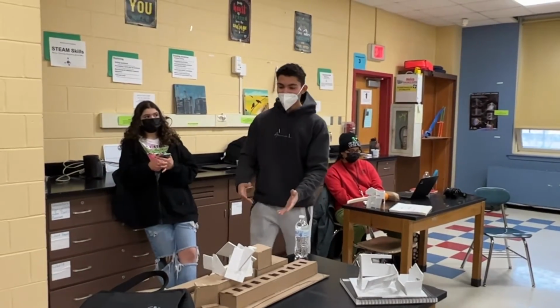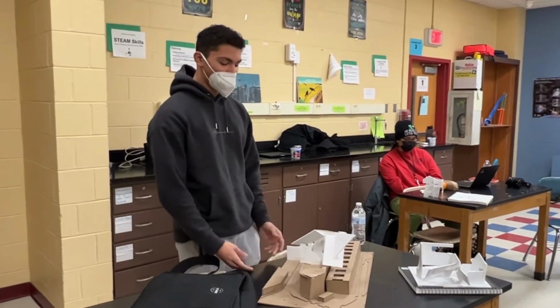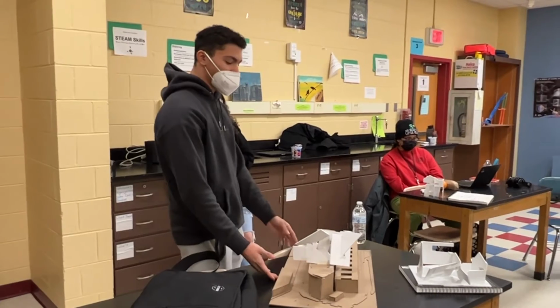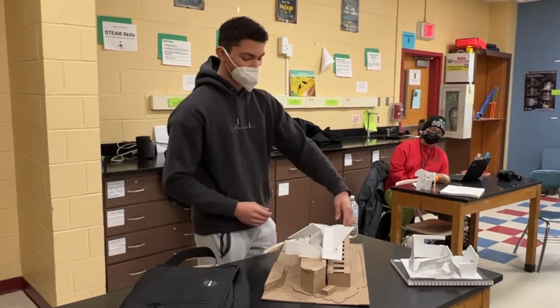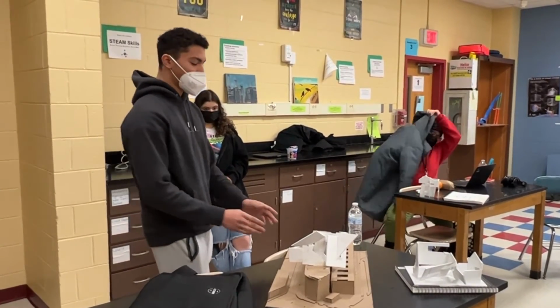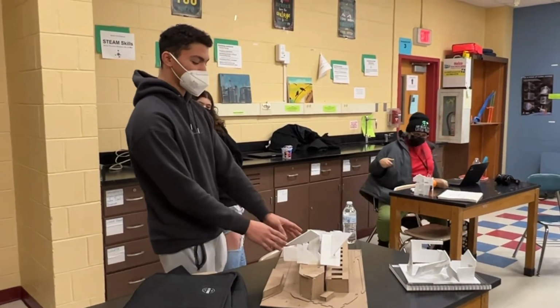And we were also making a, what is this called? A model. Yeah, a model of Boston Arts Academy and the area. And here's where the projects are, kind of behind the school. And then the last thing that we did was make basically our own building next to the school.